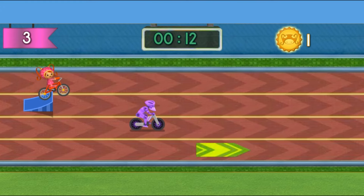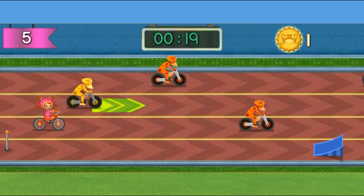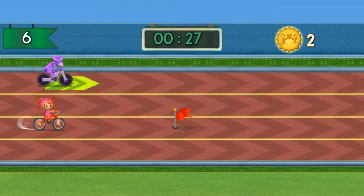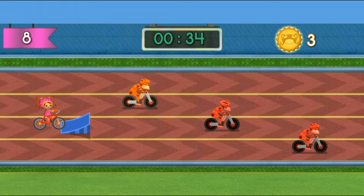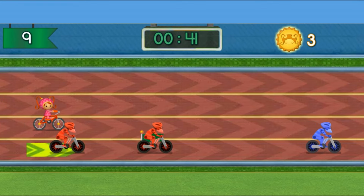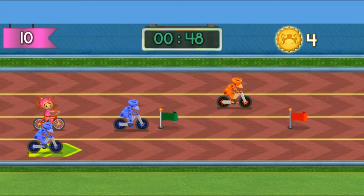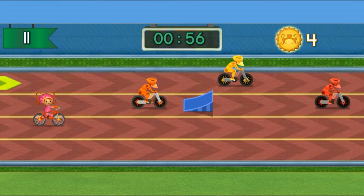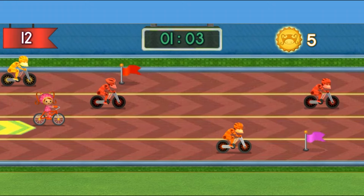Woohoo! Woohoo! We just earned a bonus stunt medal! Woohoo! That was umirrific! Another ramp ahead! Let's go! Woohoo! What a stunt! Woohoo! All right! Woohoo! What a stunt! Woohoo!